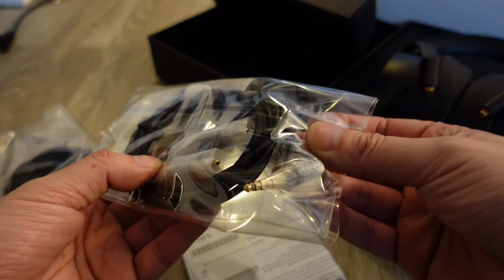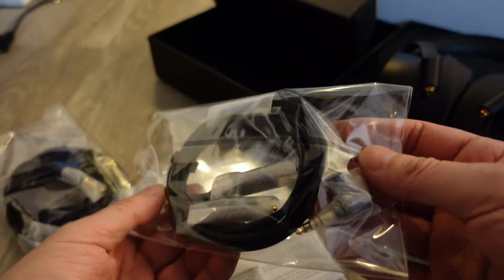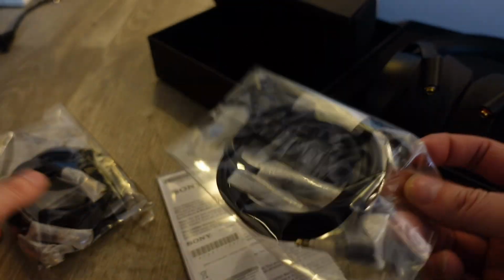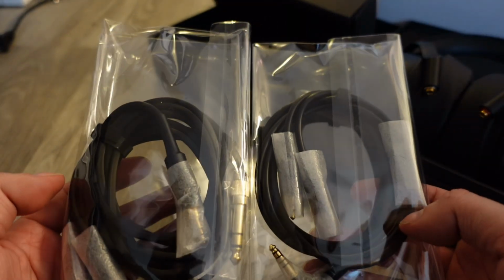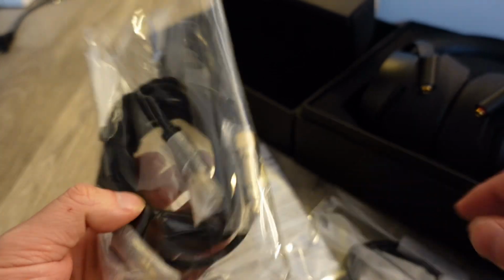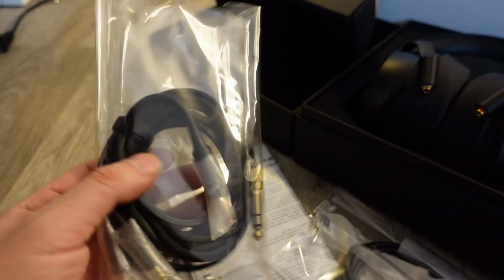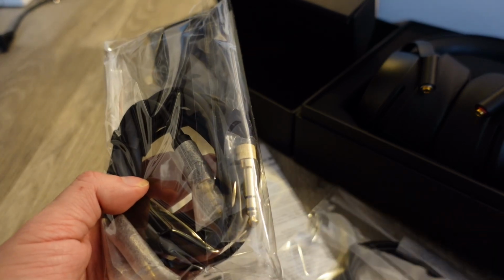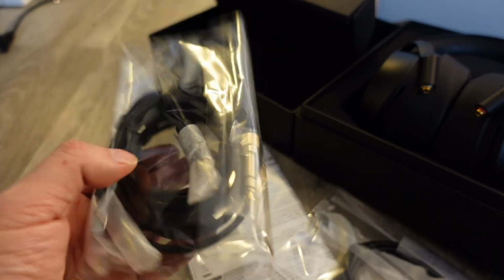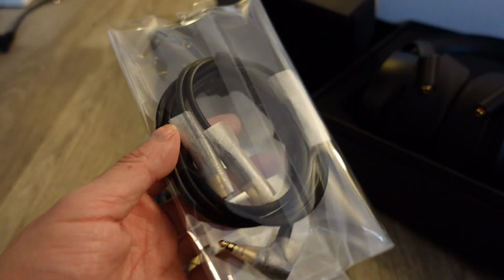We get a pair of, are these 3.5 connector cables? They look like 3.5 connector cables. If they are, then that's good because those are pretty widely used connectors. And okay, we get two cables here. One of them is a 3.5 millimeter terminating connector. This is a single-ended connector, and you have the 6.35 millimeter adapter as well, which is nice. So this is going to be your single-ended cable. Then we have a balanced cable, which they also give you.